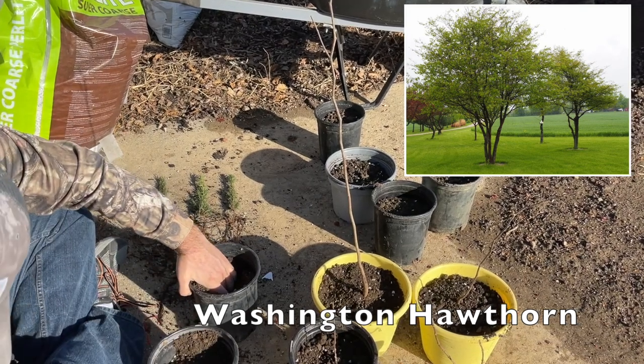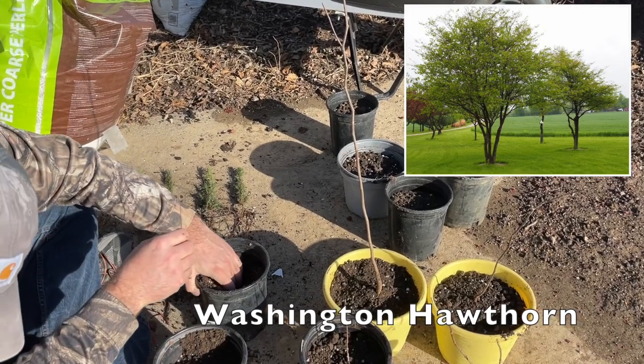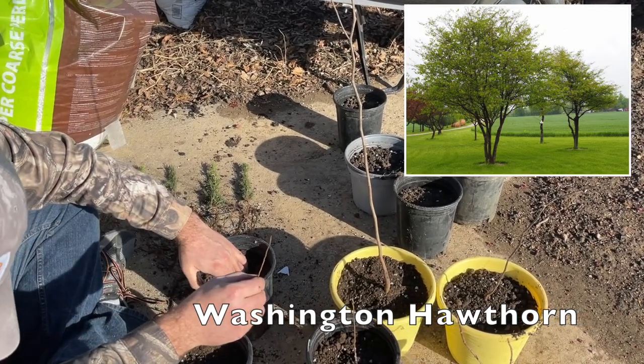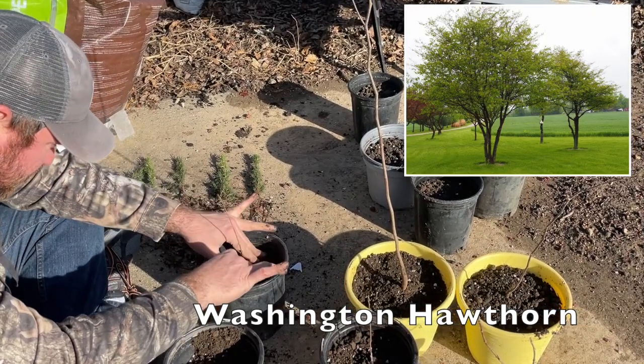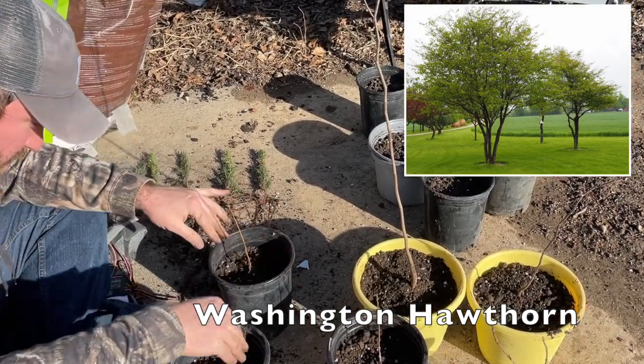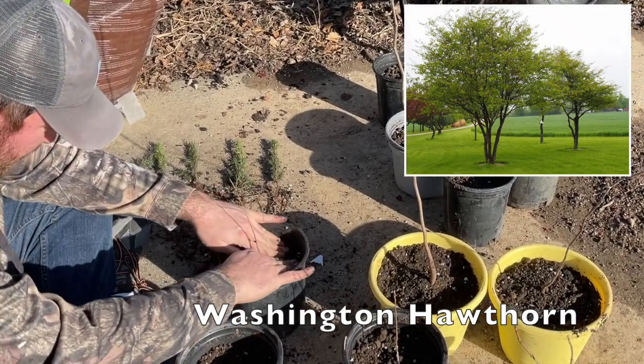It gets to be about 20 to 30 feet tall and about 25 foot canopy. It has a medium speed growth of 13 inches to 24 inches per year, needs full sun. Now it produces white flowers in spring and then is followed by these quarter inch red berries that stay on through winter that produce and attract a lot of wildlife.